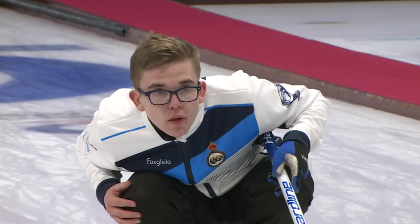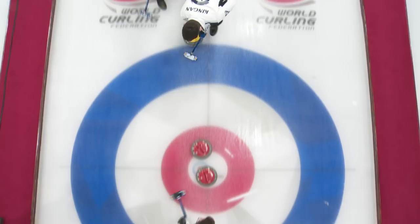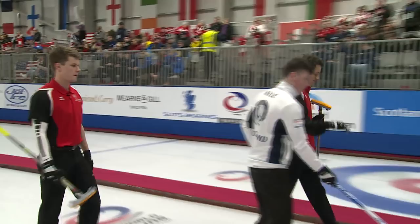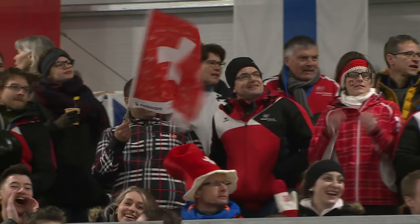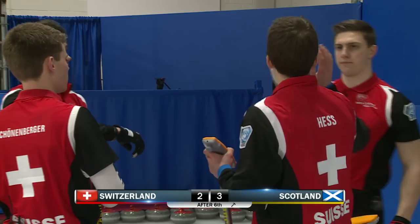Close. He learned from his mistake the first time. He was too heavy, he said. Thrown heavier than he meant. But this is a more controlled weight. You're good, Ewan. Line looks good. Good, Ross. Yep, good indeed. Can't do much more after that first mistake. Ross White gives away the one to Switzerland. And all of a sudden, the Swiss clawing back indeed did help playing without the hammer. Scotland still up 3-2 though. They'll have the last rock advantage again in the seventh end.